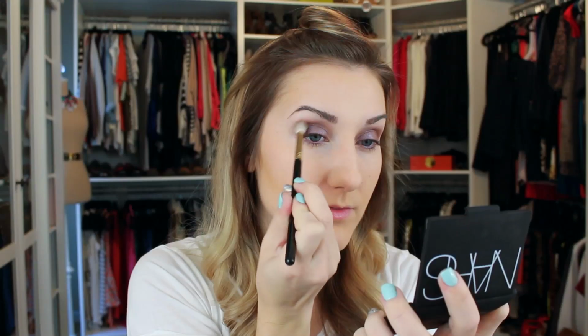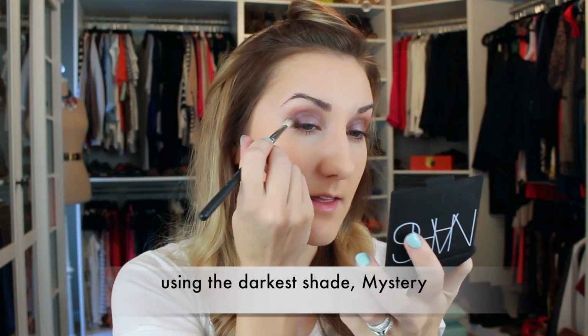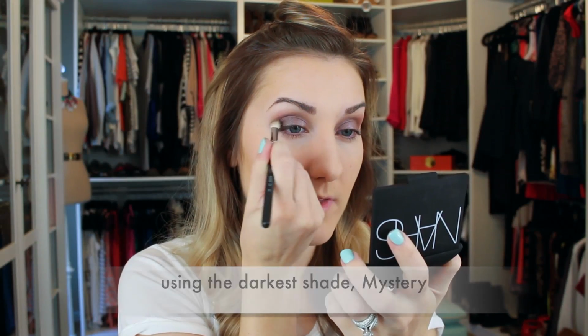This is my favorite crease brush. It's an E35. I just put that in both sides. And then the soft brown just right over it to diffuse it out a little and blend. And then you can use that same brush or a smaller brush like an E25, and I'm just going to put that in this outer corner. So the look comes together pretty quick.